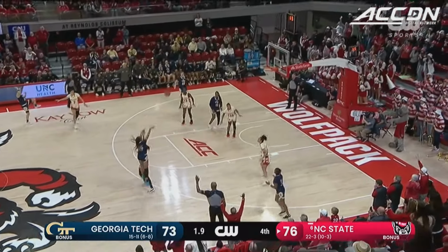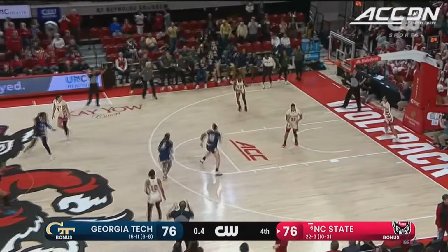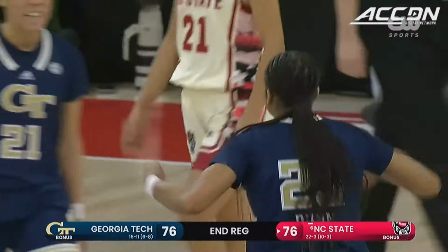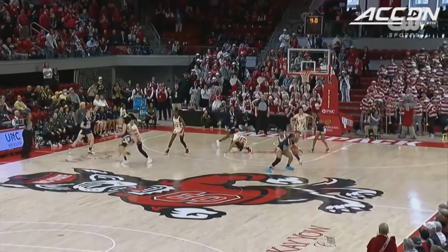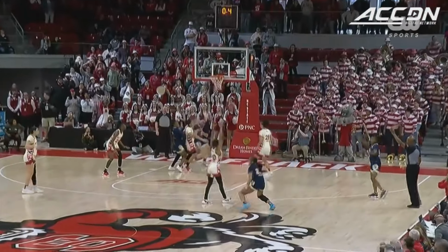Ball in play, 2 to go, Dunn. Gets it! Are you kidding me? Tie ball game, 76 apiece. A last-second 3-ball. And this, folks, this was a broken play. The ball was for Goosenaida. Kara Dunn making sure she saw it and then just gets the look.